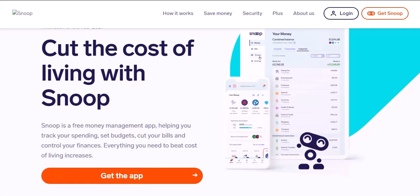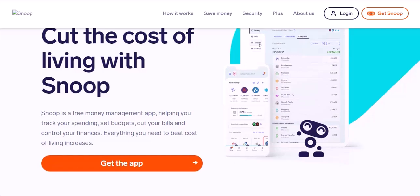Think of Snoop as your own personal financial bloodhound, constantly sniffing out your spending habits and tracking down areas to save that cash money. Unlike a real bloodhound, adorable as they may be, Snoop works entirely digitally. This means you can access it anytime, anywhere on your phone, giving you complete control over your financial situation.